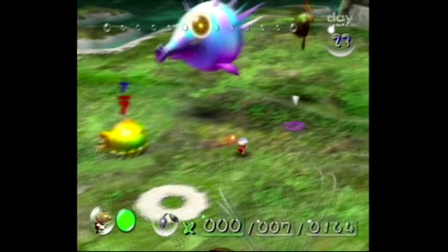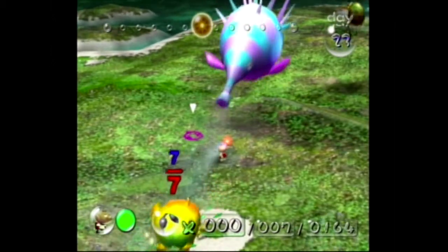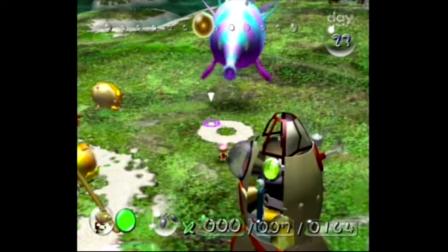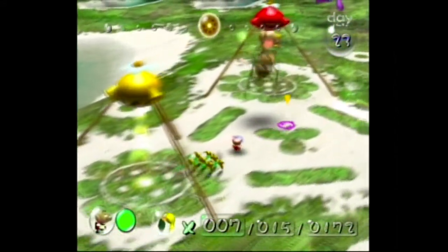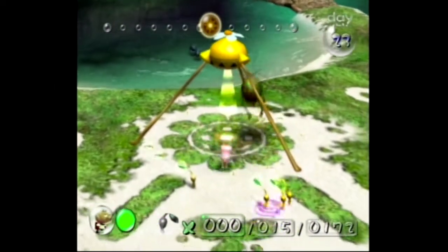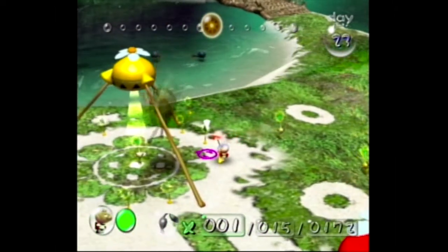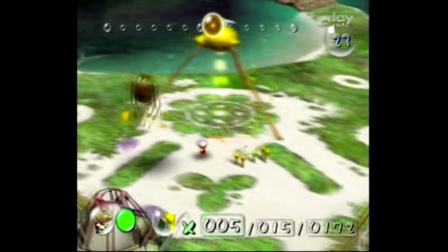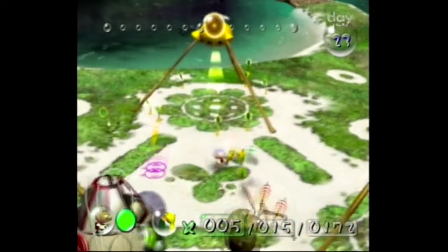Where do you guys think you're going? Yeah, you ain't gonna do nothing. Look at me. Yeah. I don't care. Let's not do that right now. How do I get that thing? If we could stop moving for like 1 second.